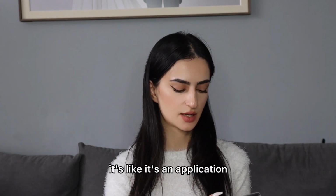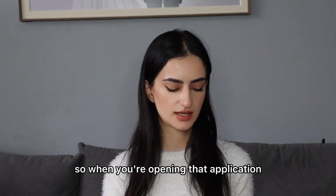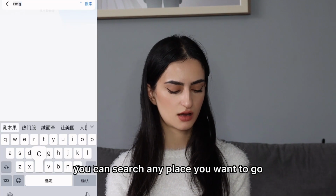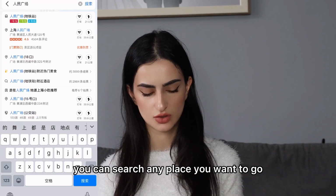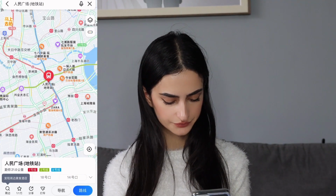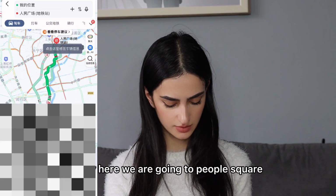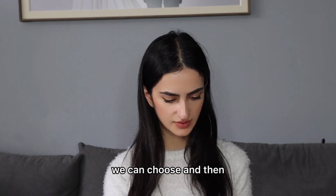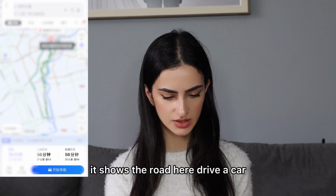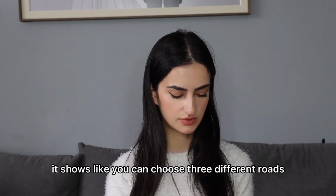It's an application with a blue paper airplane on it. When you open that application, you can search any place you want to go. Let's say we want to go to People's Square. Okay, here we are going to People's Square. We can choose, and then we are choosing this blue one. It shows the road. Here, drive a car. It shows you can choose 3 different roads.